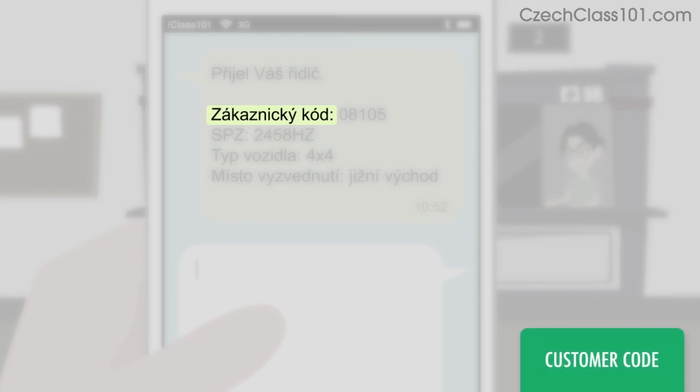The number in the text message refers to the customer code. Zákaznický kód.